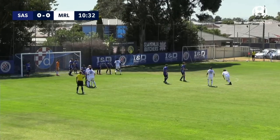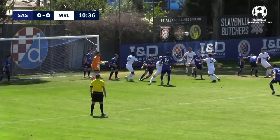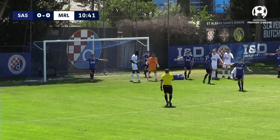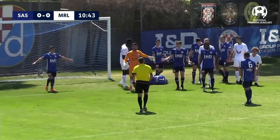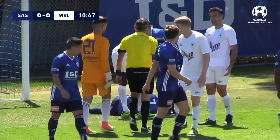A little bit of a hold up by the referee. Corner's whipped in. Loose ball. Get a head on it. Okuno looks to hit it, and Matthew Kandari falls to the floor, and it'll be a Dinamo ball.